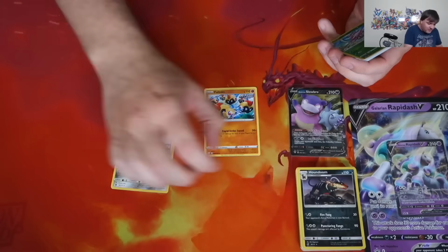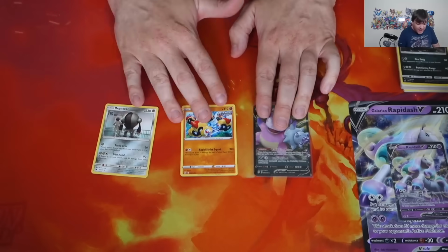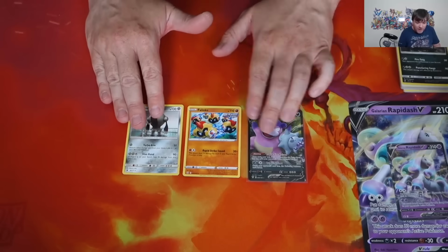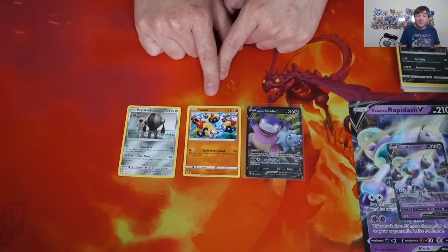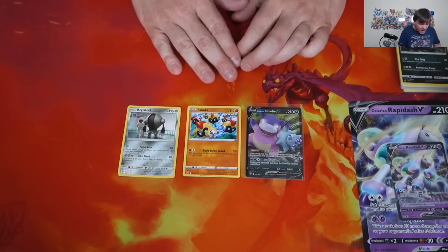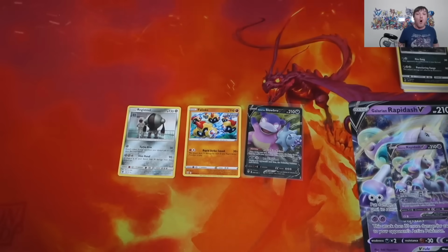But I think it's fair to say this is not the most inspirational box ever. Now, for me personally, I like Registeel as a Pokemon, and I like this card. I like Falinks as a Pokemon, and I like this card. And Galarian Slowbro V, I mean, look, we got a hit. We got 1 white code out of 4, and we got 1 Pokemon V. Is it amazing? No. But come on.